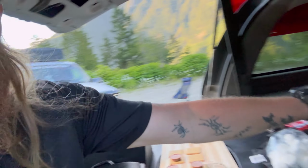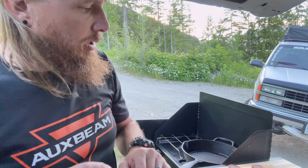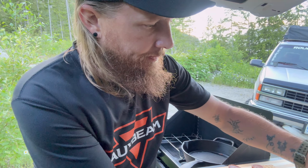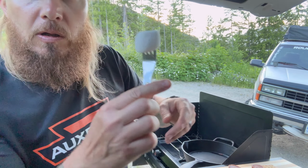All right. Now, we would have had a campfire tonight, but it is so dry. And today was 32 degrees, and I just didn't want to risk anything. I have tons of water, but it's not smart. And you have to be smart when you're way out here in the backcountry. It just wasn't worth the risk. So I'm just gonna do them on the stove, just like that.